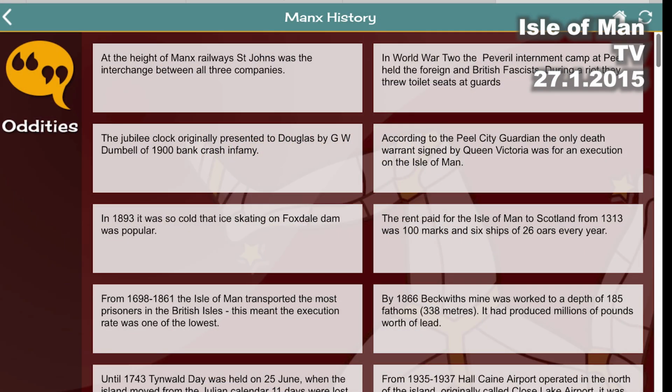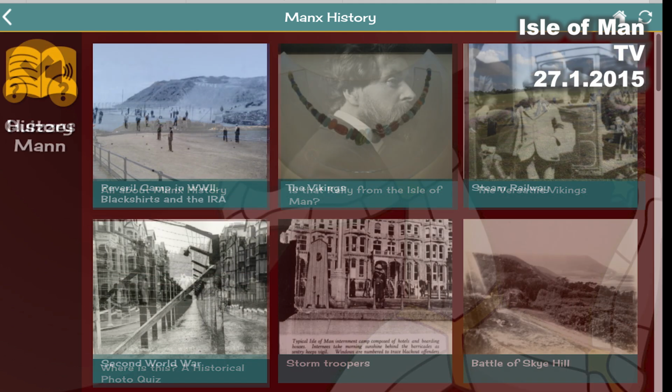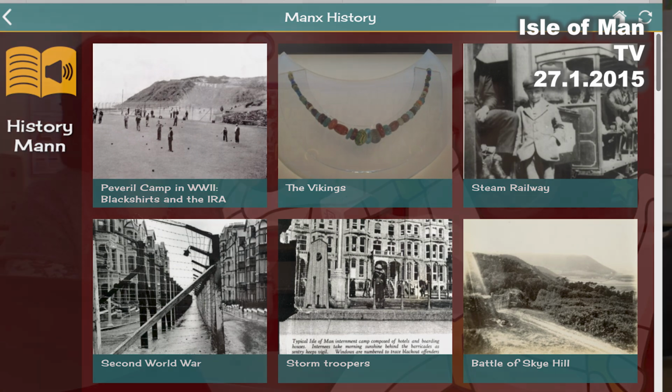Okay, so explain, what will they find there? Oh, a huge variety of different things. To begin with, we have general history sections, perhaps for those who don't know a great deal about the Isle of Man in the Stone Age, or the fact that people in Port St Mary, the evidence suggests, may have eaten cat, and things like that. We're trying to get those interesting nuggets that are throughout Manx history into students' heads. And this app is a really good way of doing that.